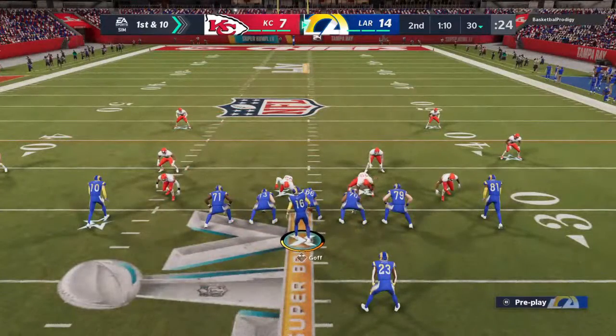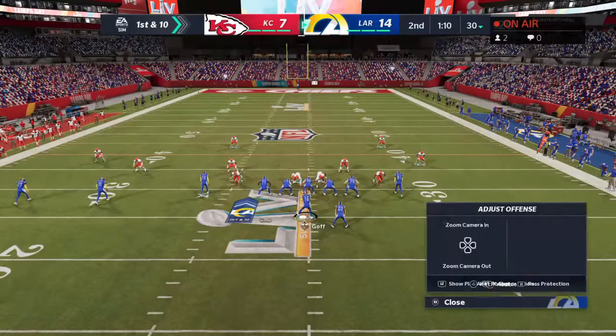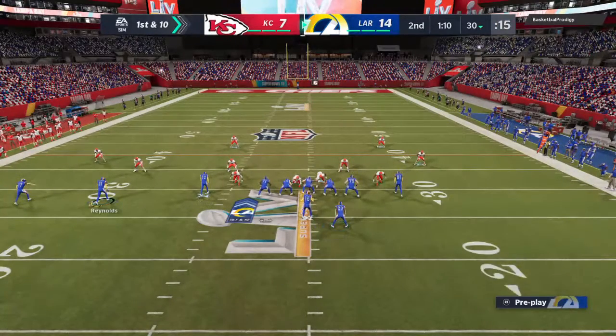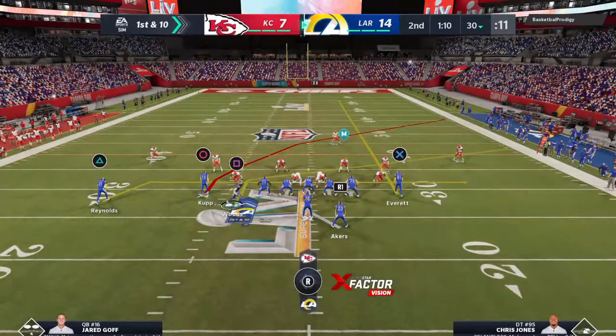Set to begin their next drive, the Rams offense at the line. And still plenty of time remaining here in the half, more than a minute. And we'll see if they just want to protect that lead or try to add on to it. Well, with as much time as is left on the clock, I would imagine it would be the latter. I think they're going to try and add on to it.